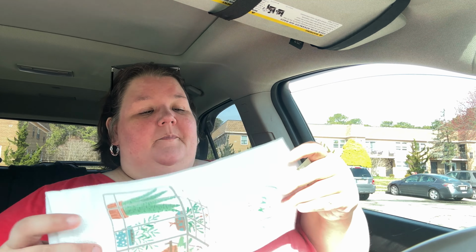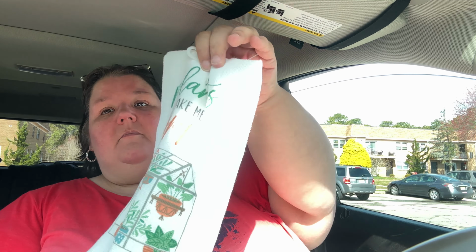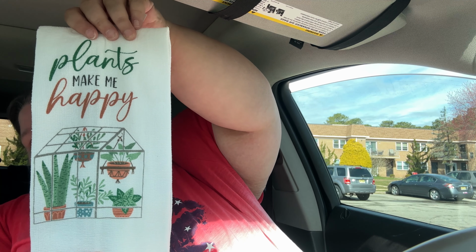Oh my god. My husband will probably be like, home is where your family is. It's like, are you jealous of my plants? So cute. Plants make me happy. Oh my god. And these were only a dollar. So I thought that was very, very reasonable.